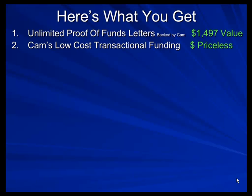Then you're going to get my low-cost transactional funding. Now remember, for most folks, these deals, they're untouchable without access to the wet funds. This is the wet funds. This is how you can get in the game and watch your competitors sit on the sidelines with a tear in their eye while they watch you making a fortune. That sounds good, doesn't it?